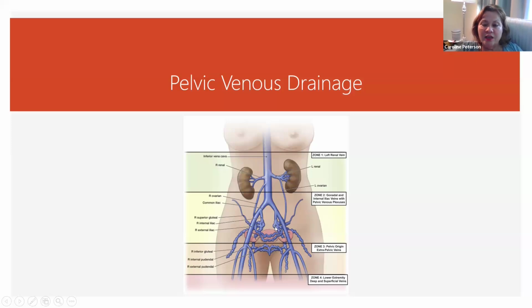So the internal iliac vein is the one that's most responsible for draining the pelvis. The internal iliac vein right here. We also have the ovarian veins, which are secondarily responsible for draining the pelvis. We don't have it shown here. There's a superior rectal vein and a sacral vein that go into the inferior mesenteric vein. They're also responsible to a lesser degree for draining the pelvis.